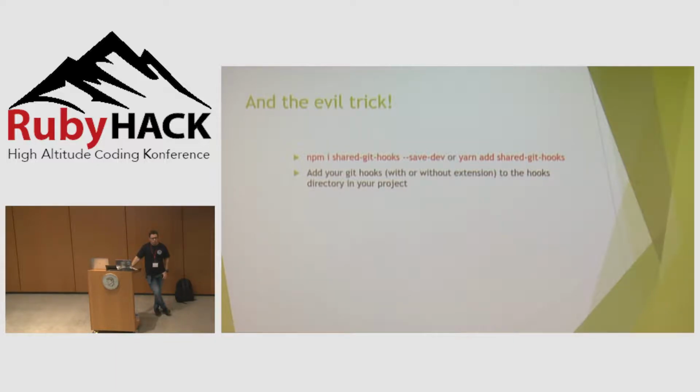It's a small NPM module that, after you install it, runs the hooks from the hooks directory in your application. It assumes that you have a .git directory, and in the same folder you have a hooks directory with the code you need to run. So you just put your hooks there, and that's a folder you can commit to the repository, and you can just hash-bang the script or add a .rb, .pl, or any extension that is executable for your environment. And after the first install of this module, all the hooks will be installed and will be executed from that directory.